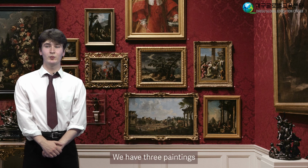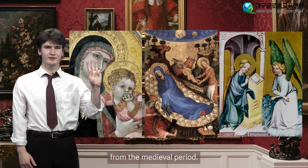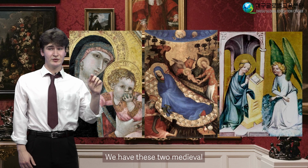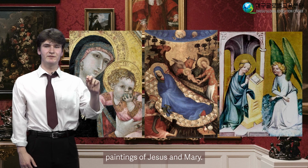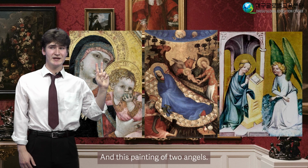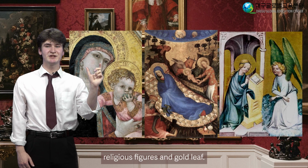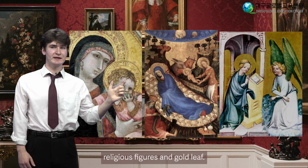Time's up! Let's have a look at the paintings we have found in the gallery. We have 3 paintings from the medieval period. We have these 2 medieval paintings of Jesus and Mary, and this painting of 2 angels. Notice the bold colour, religious figures, and gold leaf.